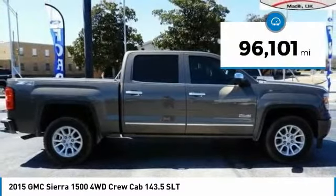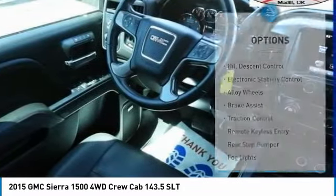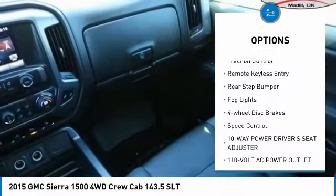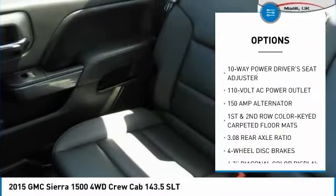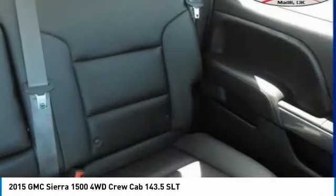This vehicle has less than 100,000 miles. Here are some of this vehicle's great options: hill descent control, electronic stability control, alloy wheels, brake assist, traction control, remote keyless entry, rear step bumper, fog lights, four-wheel disc brakes, speed control.